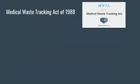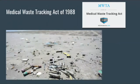As a result of this concern, the Medical Waste Tracking Act of 1988 was implemented. This act promoted regulations on how to properly dispose of medical waste. This act was implemented in 4 states: New York, New Jersey, Connecticut, and Rhode Island.